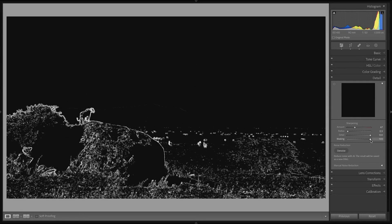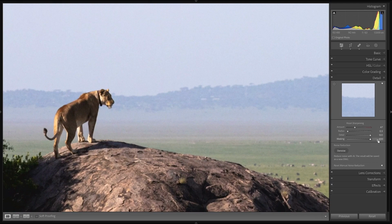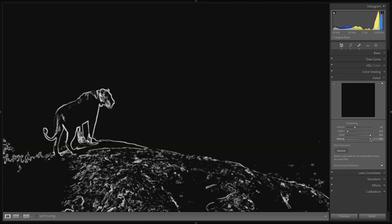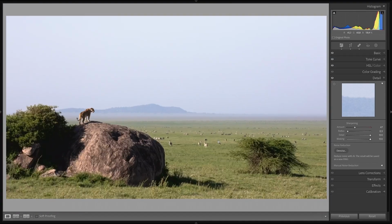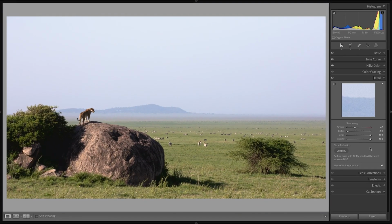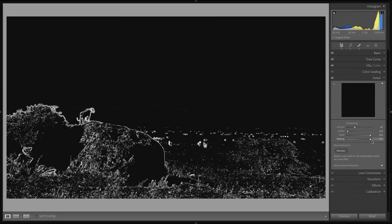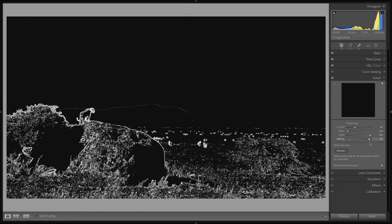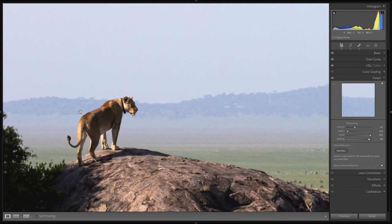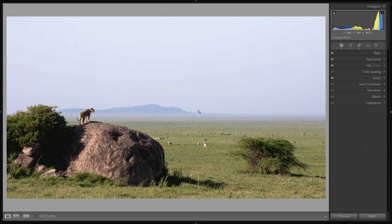And you can see I can pretty much go to 100% here, because I literally just want the outline of my lioness, a bit of detail on her and the rock she's standing on, to be sharpened. I don't really want this hillside and the sky and this bush to be sharpened. And so the least amount of sharpening I can add to that, the better. But you just want to be mindful that majority of it sits on your subjects. So something like that to me looks really good.